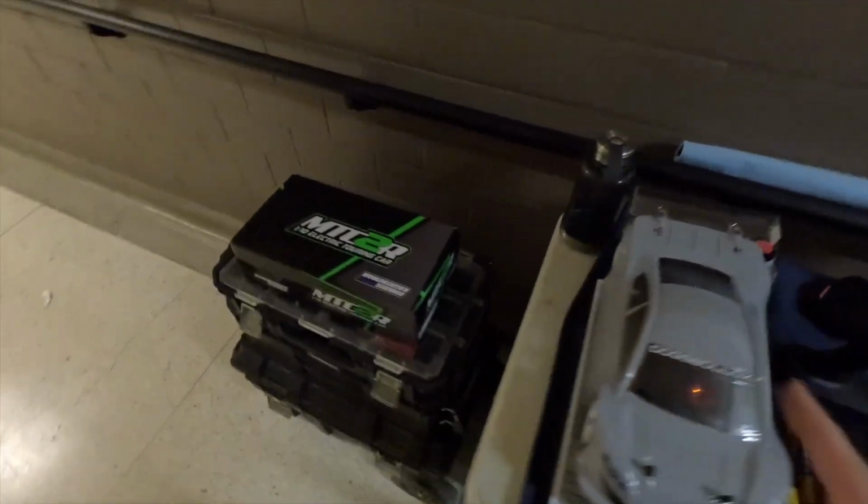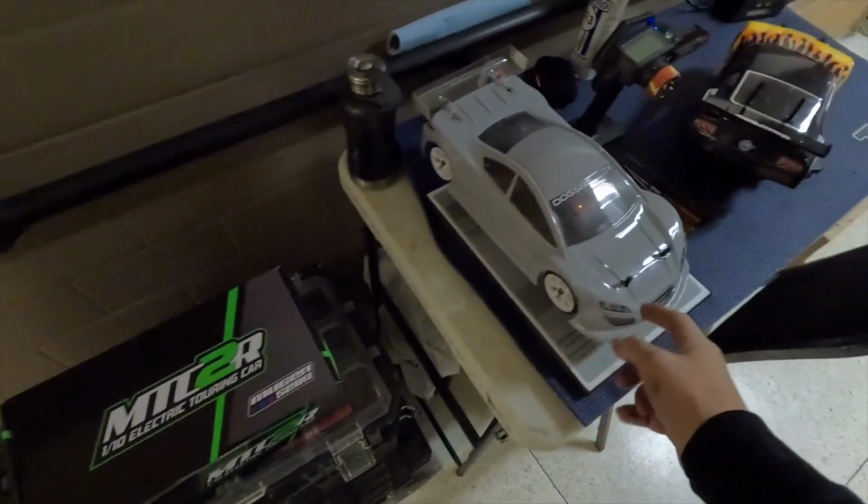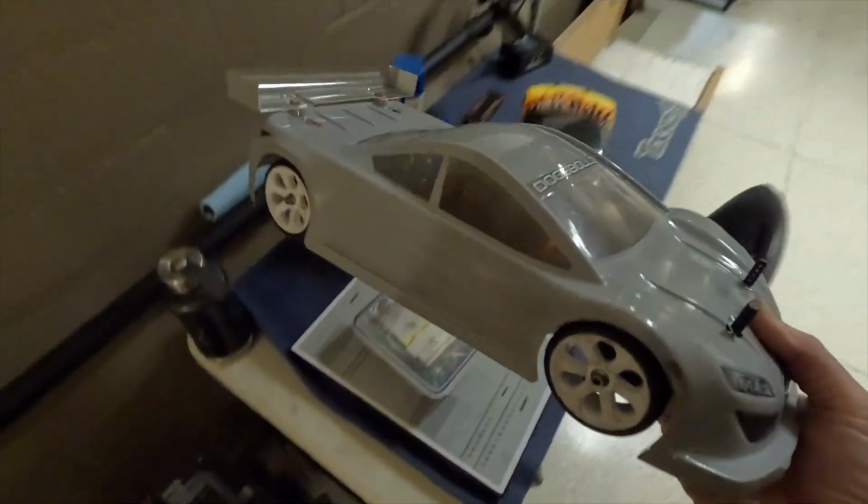All right, here we go. It's time for the big show. First A main with the Mugen MTC2R. Actually, it's not an A main. I'm in the middle of the B.